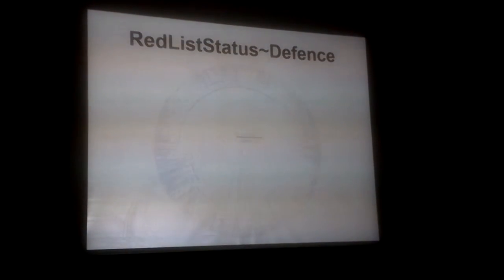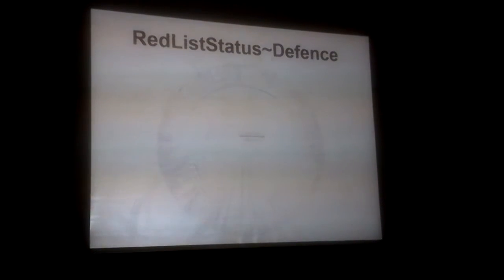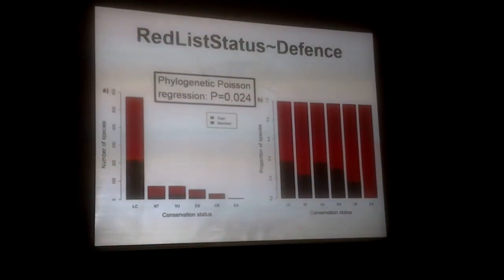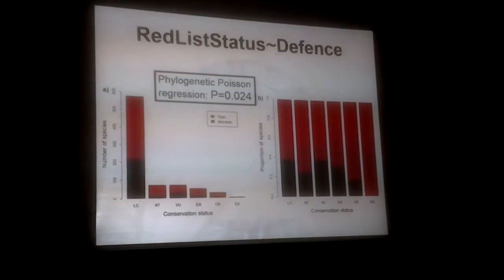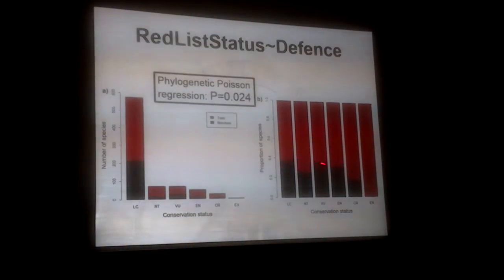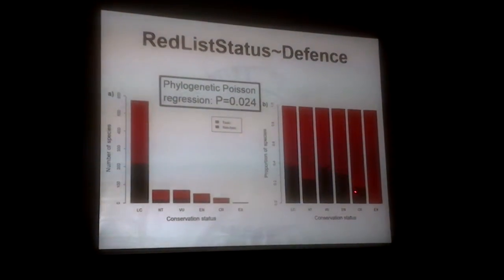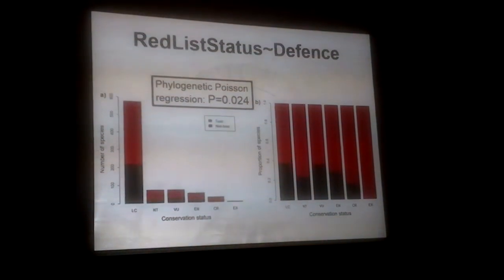Just to look at that in a little more depth, rather than this binary classification, I tried using it as a Poisson tree, so effectively an ordered tree from least concern through to extinct. It's not quite as strong, bearing in mind that IUCN Red List data are often a little bit fuzzy, so perhaps this is more detail than the data can handle, but you do still see the same general pattern, except for the highest threat levels, where effectively the most threatened amphibians tend to have a higher proportion of toxic species.